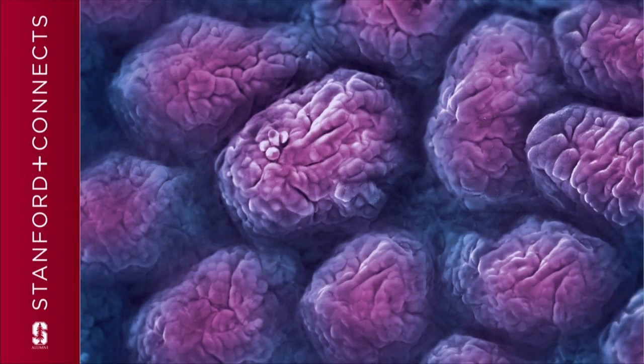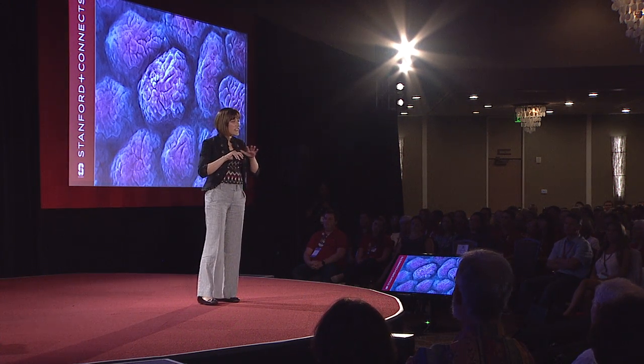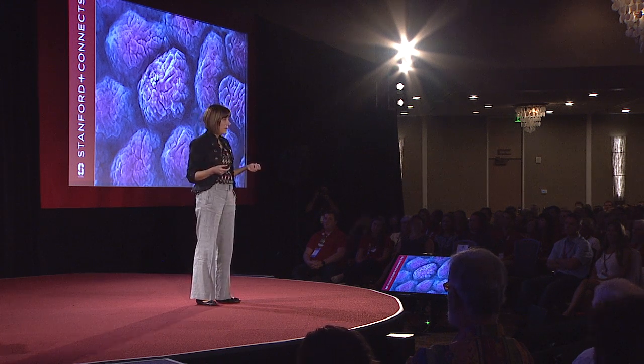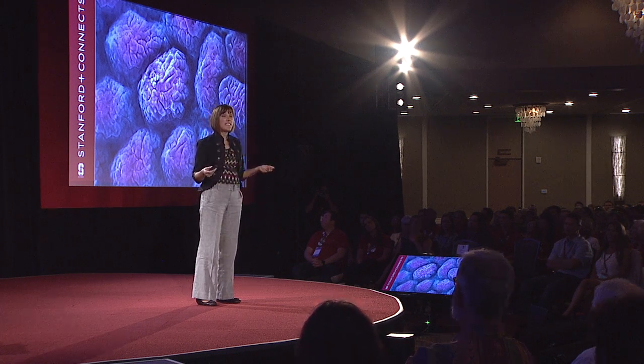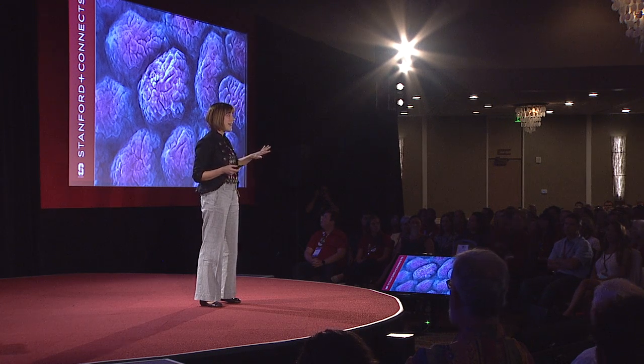One of the key things that's missing are cells. Now this is an image taken using an electron microscope from a sample of intestinal tissue that my laboratory obtained. Electron microscopes are great because they give you very detailed, beautiful information about your sample. And the entire surface of this intestinal lining is covered with cells. The job of these cells is to absorb the nutrients from the food as it passes by.